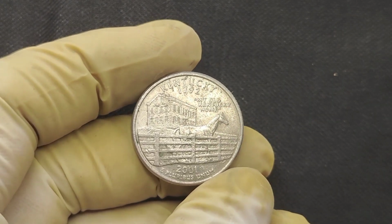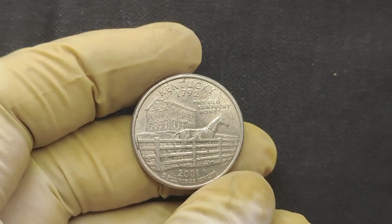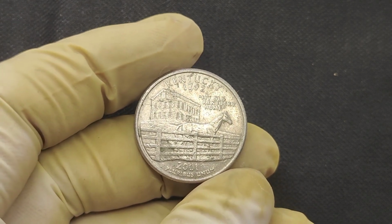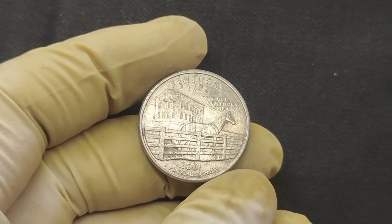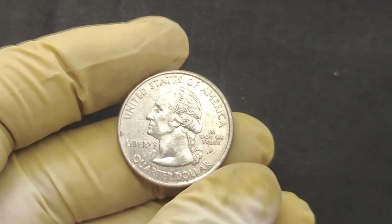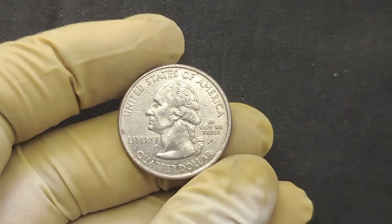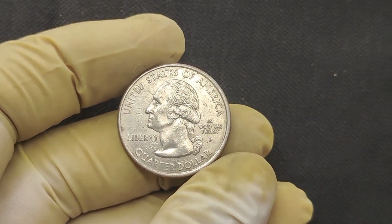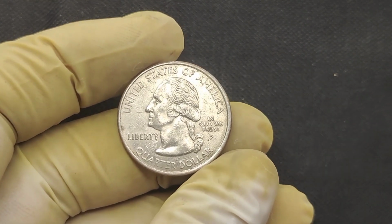In conclusion, the 2001 Kentucky quarter with a double die obverse error is one of the most valuable and rare coins from the state quarter series. If you ever come across one, don't hesitate to have it checked out by an expert. It could be worth over $1 million. So, keep your eyes peeled and your coin collections in check. You never know when you might stumble upon a rare find.